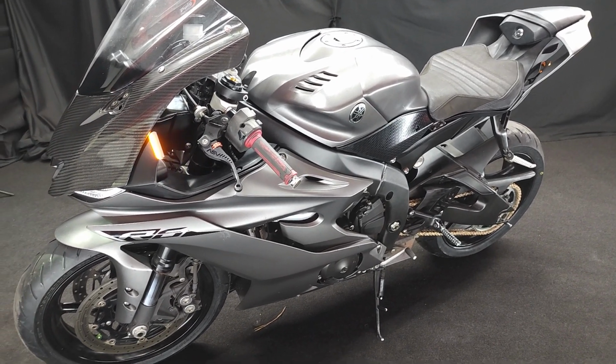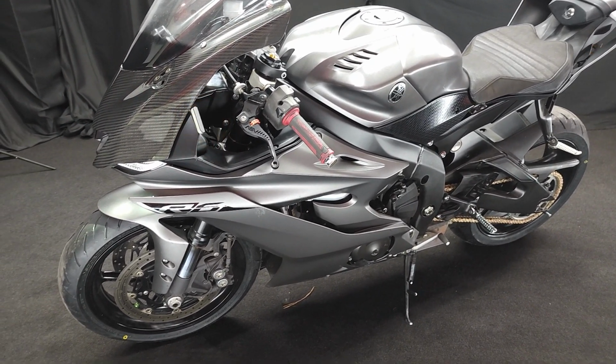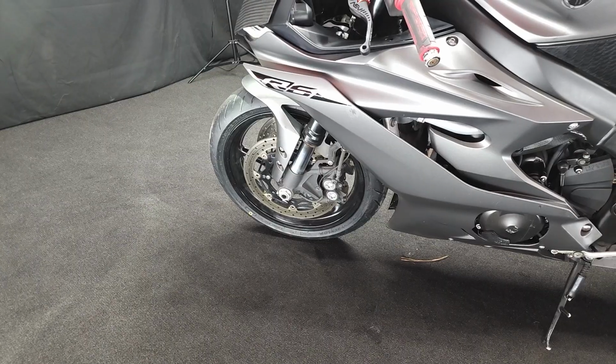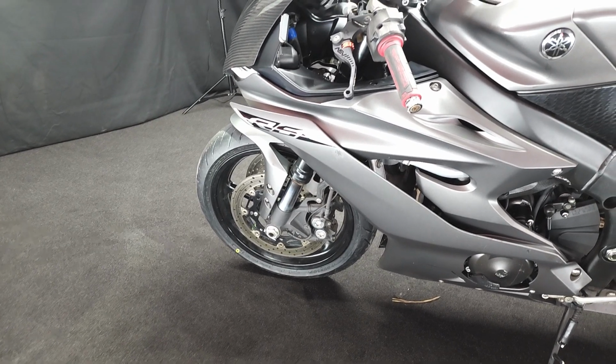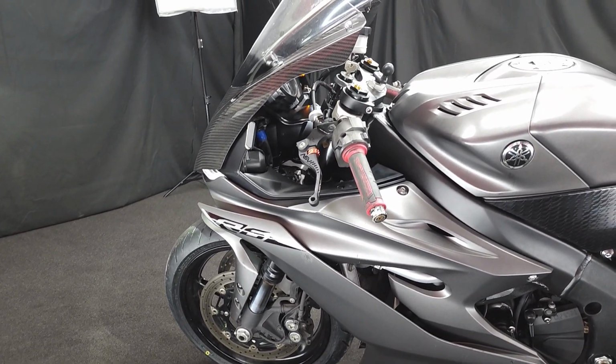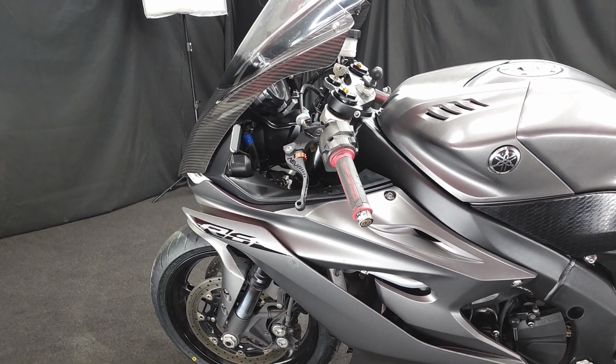The YZF600R also comes equipped with a suite of advanced electronics to enhance safety and performance. This includes Yamaha's D-Mode throttle mapping system, traction control, and ABS braking system, providing riders with confidence-inspiring stability and control in various riding conditions.